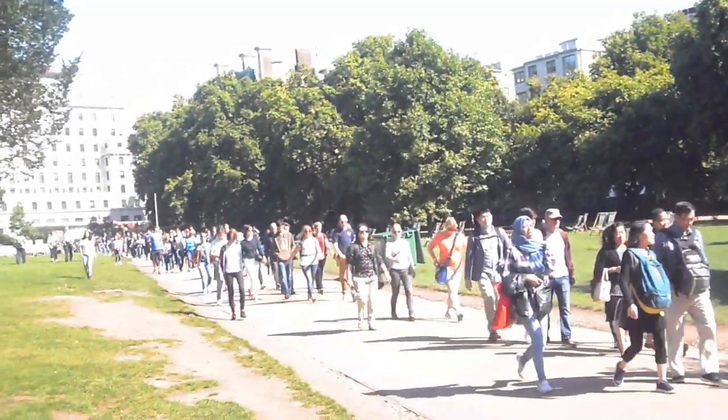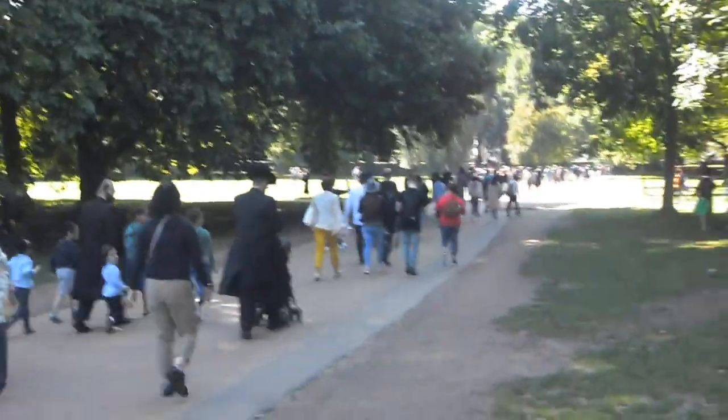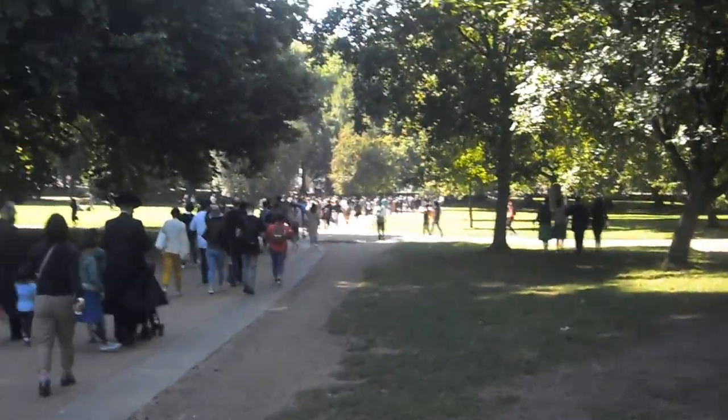So see all these people. It is a huge thing. Honestly, if you're coming to London, then you need to come and see the changing of the guard at Buckingham Palace.